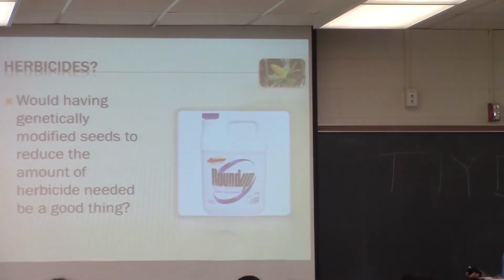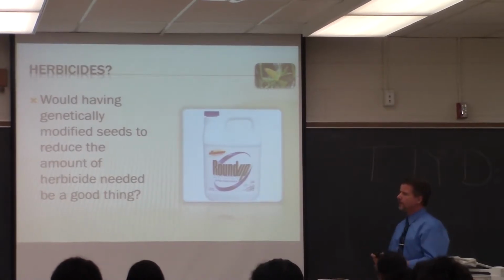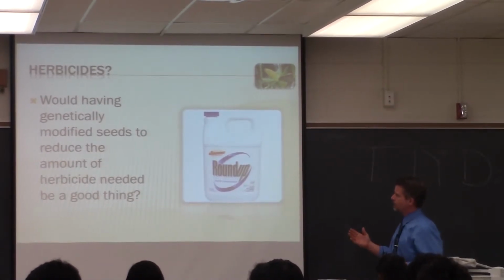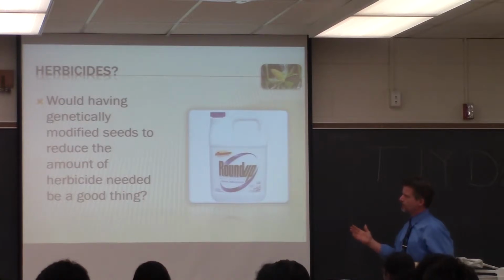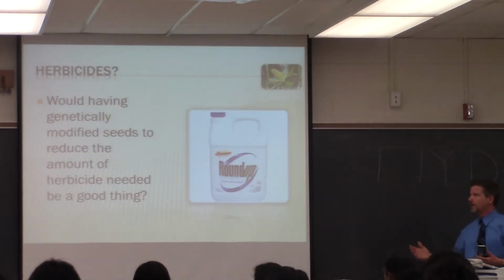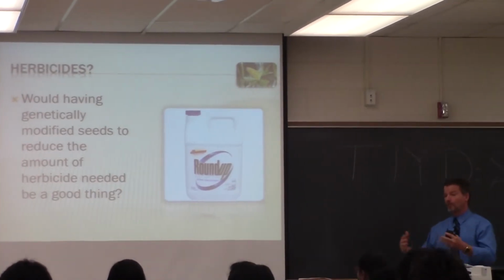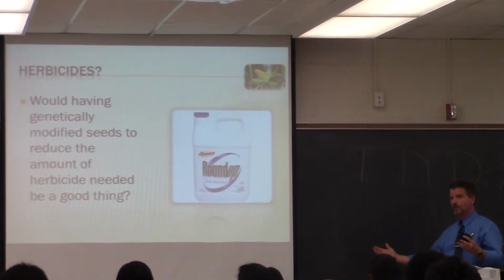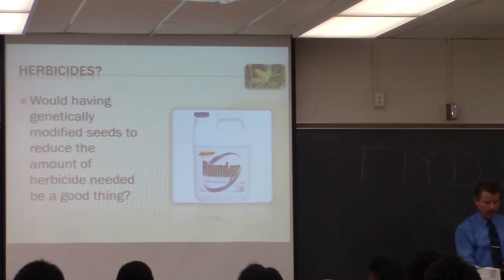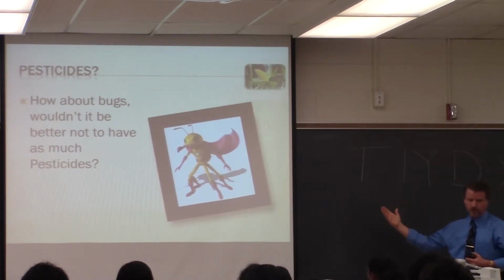Would having genetically modified seeds to reduce the amount of herbicides needed be a good thing? On the surface, we might say yes, if we could genetically modify them to reduce the amount of herbicides used and sprayed into, for lack of a better term, the water system, because as we know, everything that gets put into the earth ends up in the water system. But there's something else you've got to look at too.